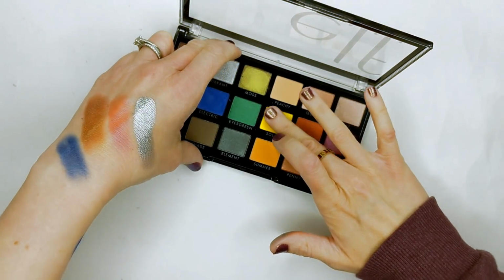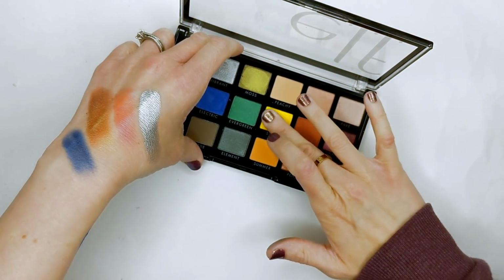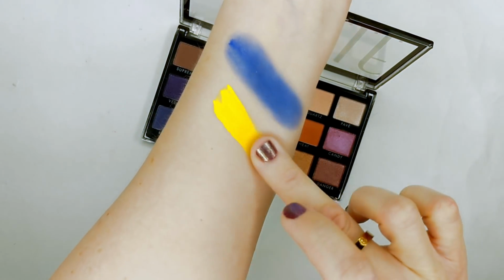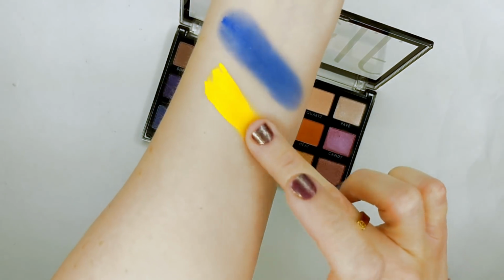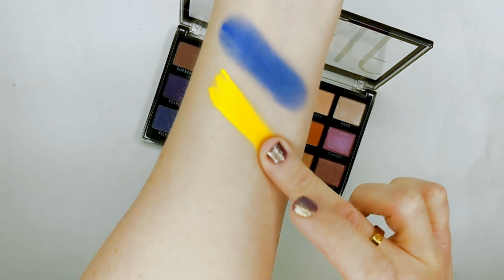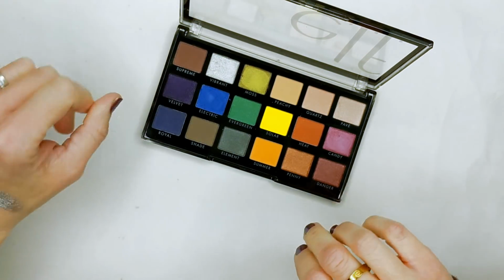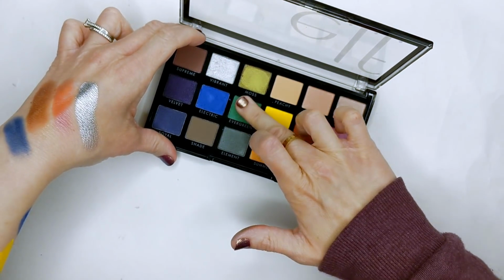I also want to see what this yellow goes on like because yellows are incredibly difficult to do. Actually, that is pretty impressive for a matte yellow shade. Wow, look at that. Really, really nice. I am impressed with this, you guys. Really, truly excited. Let's see.